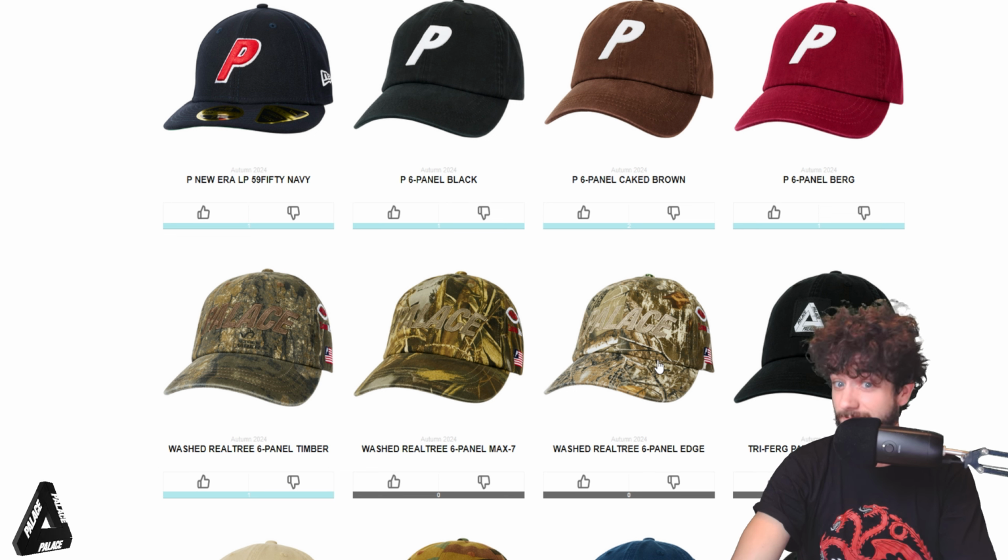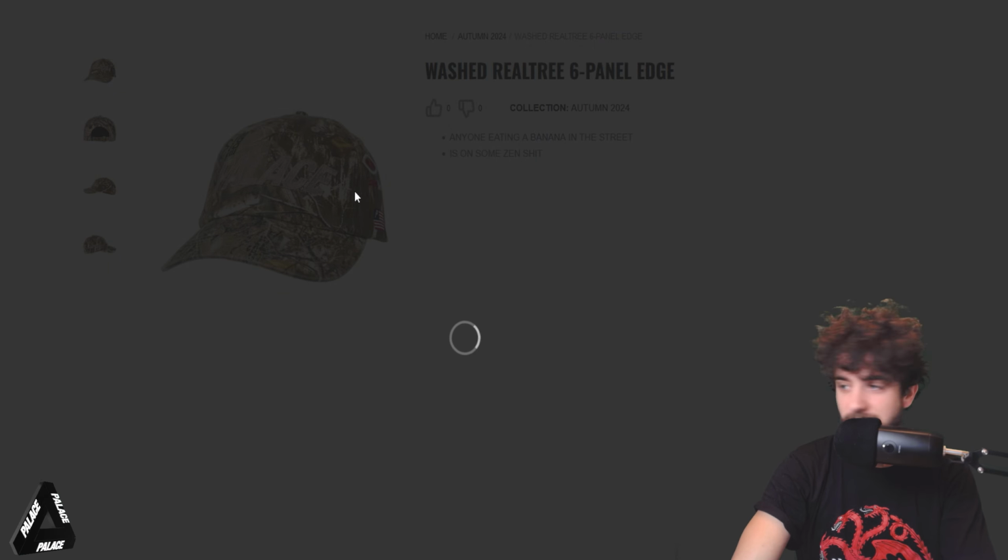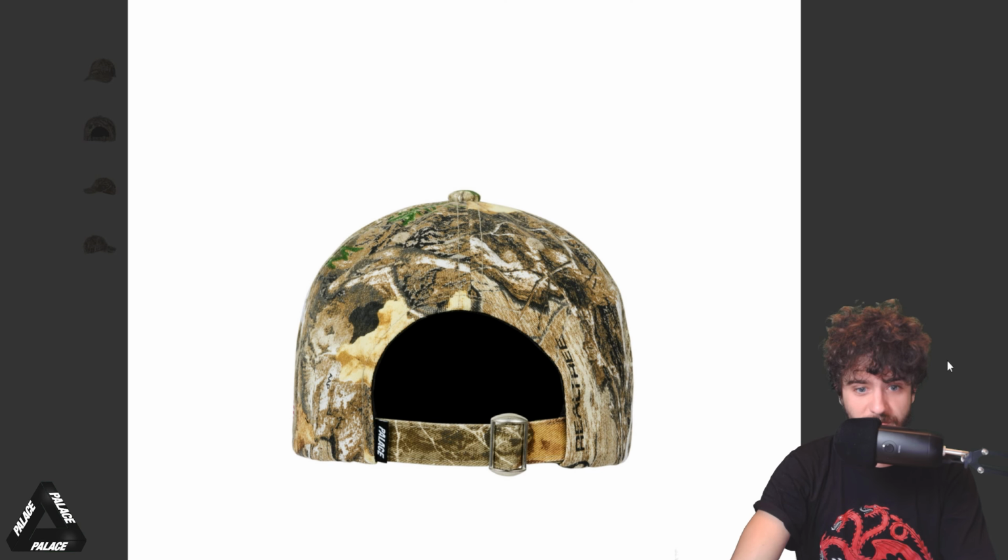Fellas, you copping the Edge hat? Let's get real. This is probably the coolest hat we've seen so far. I really dig the all camo Real Tree design right here. We're looking at the Edge design. Feel like I have to cop this one for the memes.